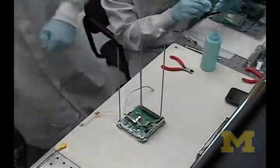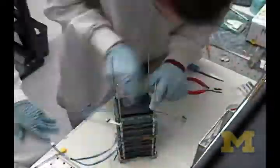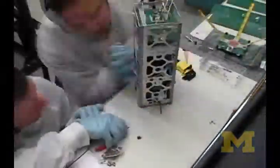This is actually the first all-student built standalone spacecraft that's going to go into orbit, and it's going to stay there to complete its mission, versus the gas canister, which is something that comes back.